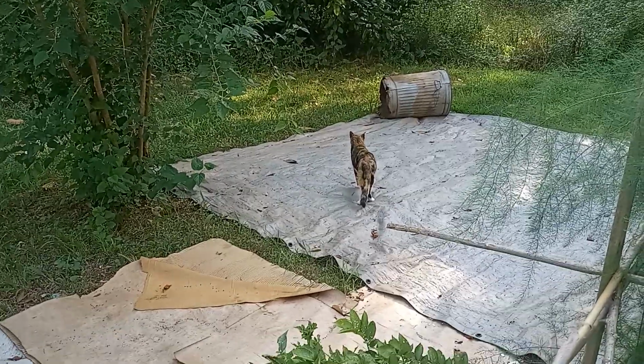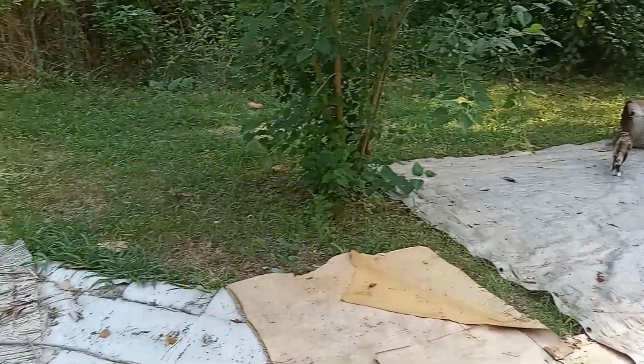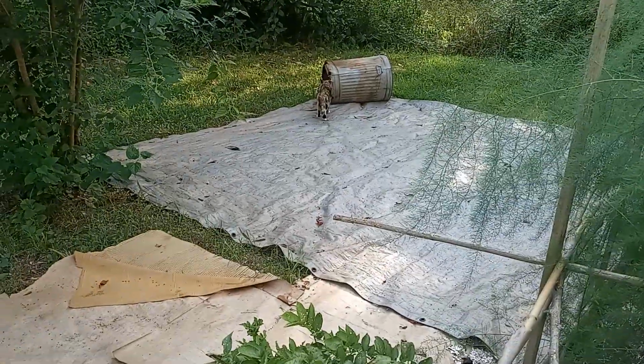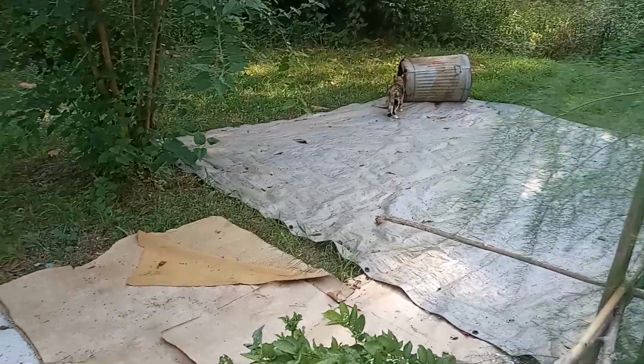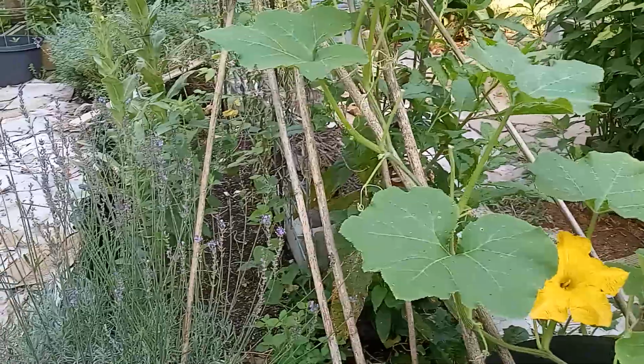But anyway, I spread that tarp out hoping to kill that grass in that area. I've got to get more cardboard, but that's where the nettle bed's going to go. So I'm hoping that tarp is killing the grass.